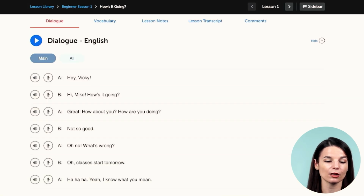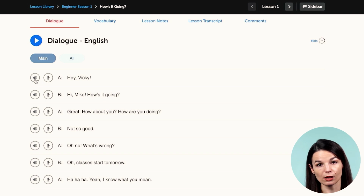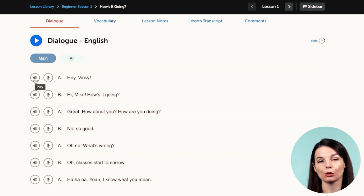Okay, so let's take a look at what we can do with the line-by-line dialogue tool. So first, you'll notice that there are a couple of icons to the left of each line. Each line here represents one line in the dialogue for that lesson. If you press the speaker icon here on the left, it says play, you will hear just that line. So you'll be able to listen to just that line. This is useful if there's a line in the dialogue that you had trouble understanding or that wasn't super clear to you, or maybe you want to practice shadowing that line, whatever. You can choose just that one line to listen to.